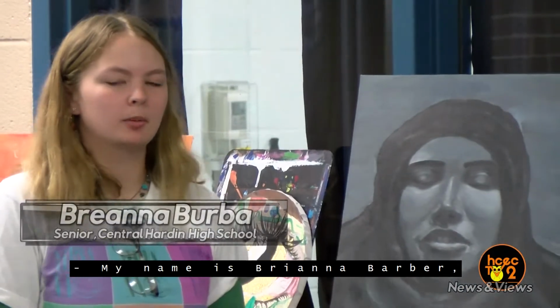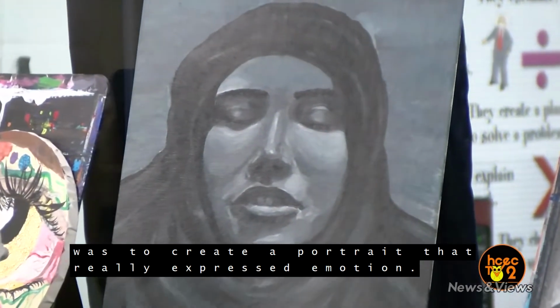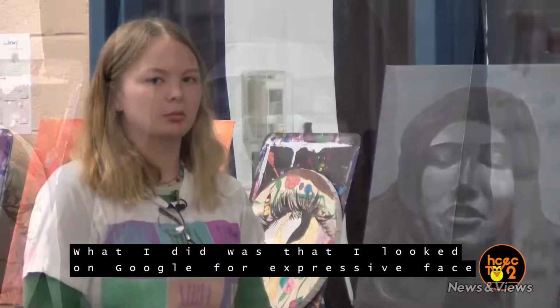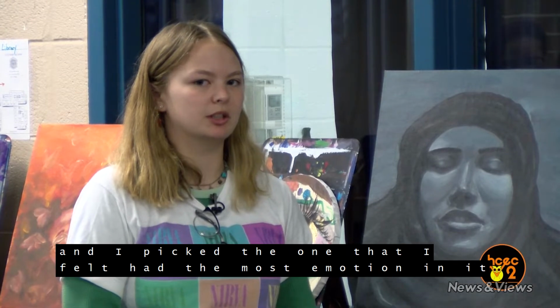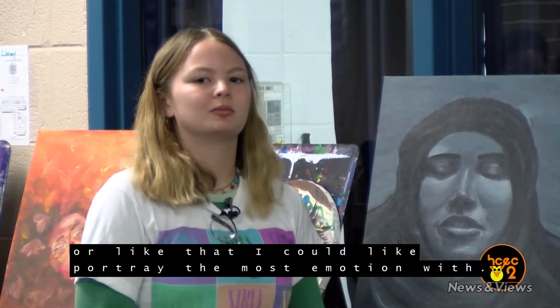My name is Brianna Burba. I'm a senior at Central. The prompt behind this piece was to create a portrait that really expressed emotion. I don't have a title for it. It's made out of acrylic. What I did was I looked on Google for expressive faces, and I picked the one that I felt had the most emotion in it, or that I could portray the most emotion with.